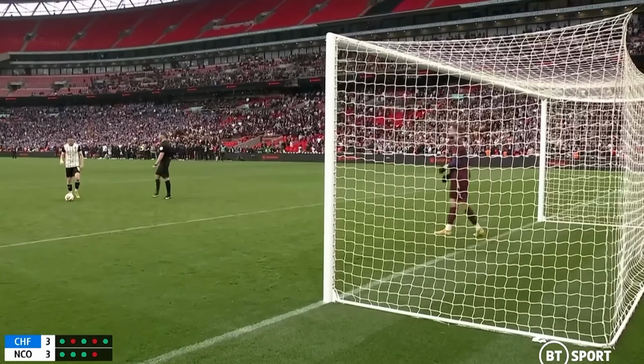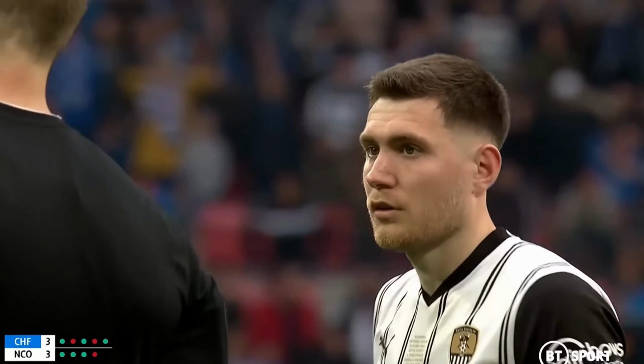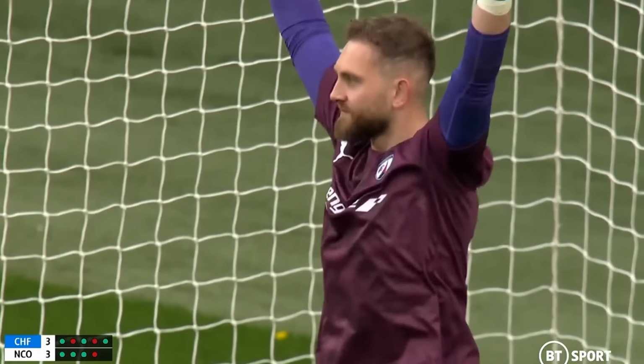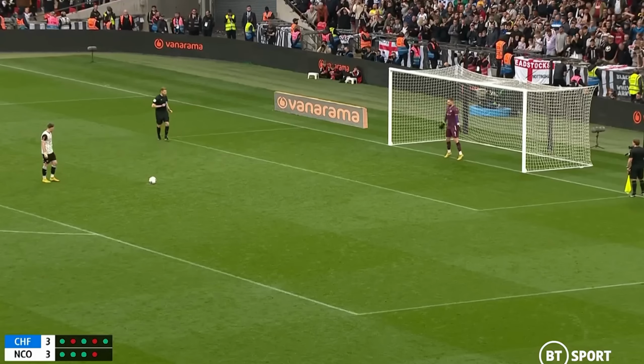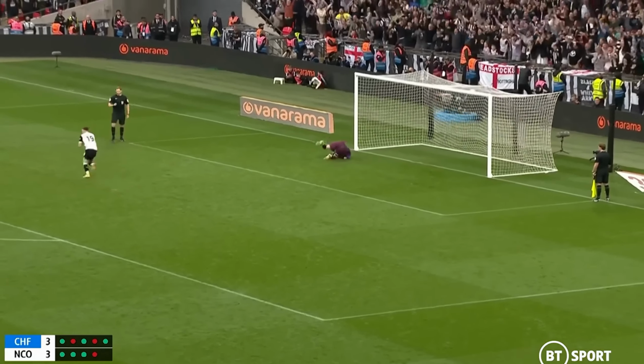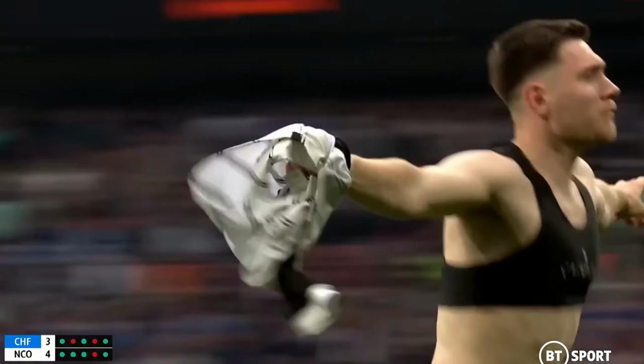And to take the winning penalty for Notts County was Kedwin Scott. I can't imagine what he must have been thinking in that moment. Earlier in the season, he had his penalty saved by Ben Foster, but he still stepped up and confidently took the penalty to send Notts County back into the English Football League.